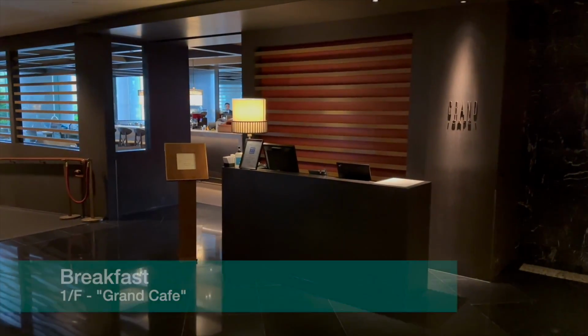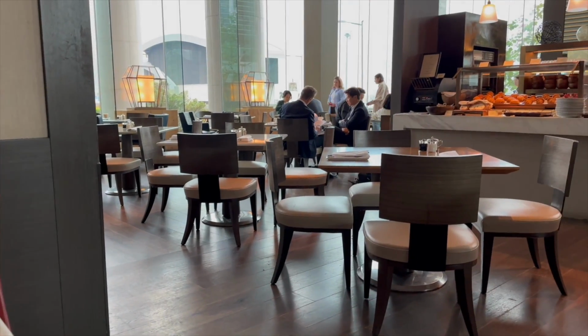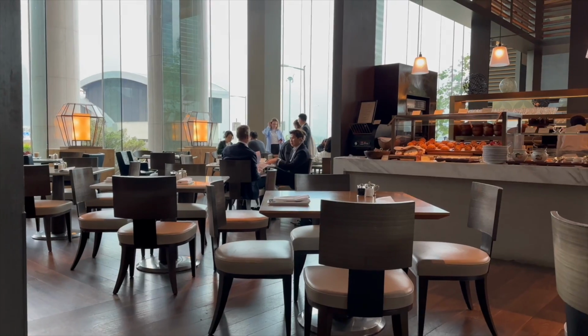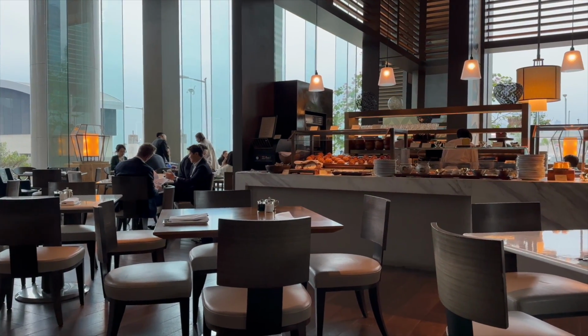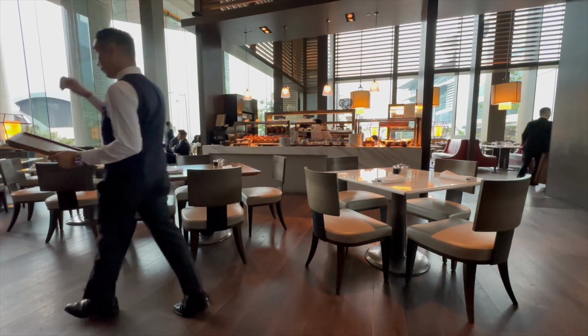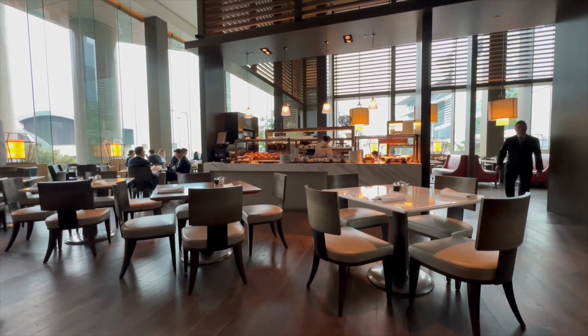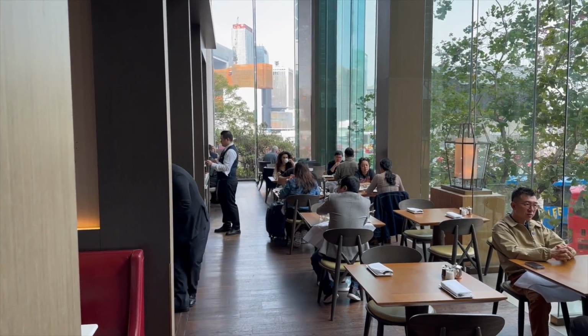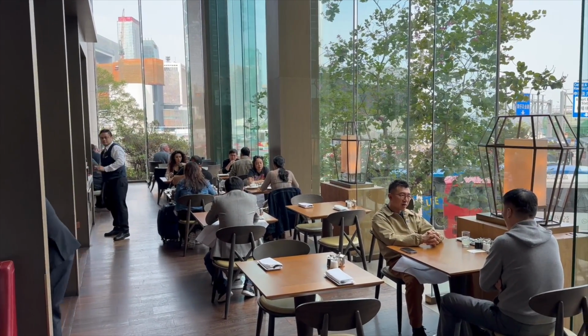Okay, then let's talk amenities, and first we go to the Grand Cafe on the ground floor, which houses the restaurant where you will have the breakfast. And this is really a very nice and extremely extensive breakfast, I have to say. First up, you can see here only parts of the seating area. It has its nooks and hidden places and stretches out over quite a long way.